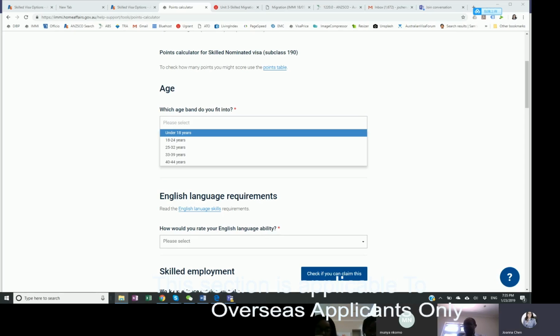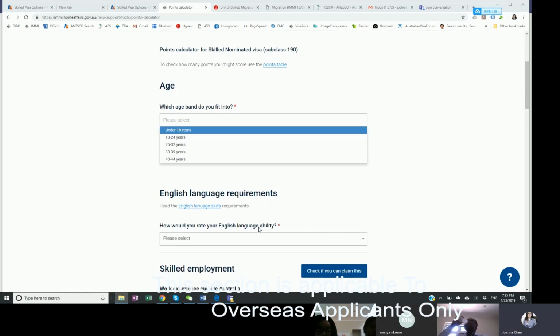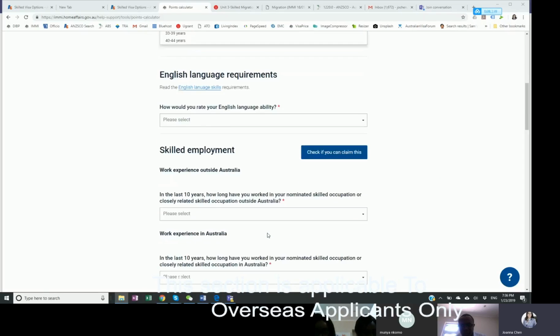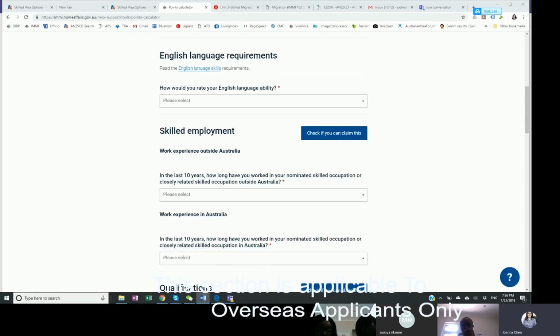Okay, so 25 to 39. For English skills, the requirement for submitting an EOI is that they have to have IELTS equivalent 6 on each band. 6 on each band is the minimum requirement. They must sit for an exam. It can be PTE, TOEFL, or IELTS. IELTS is most popular here in Australia, and the PTE is a lot easier than IELTS according to client experience. But they have to have 6 in order to be awarded the points.